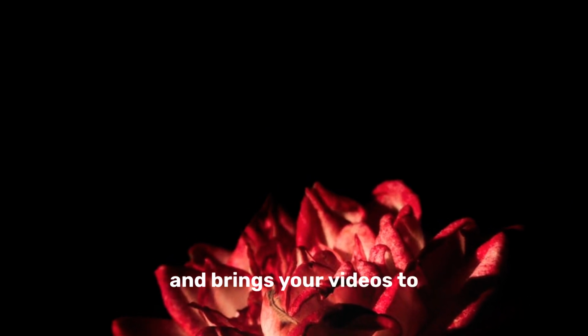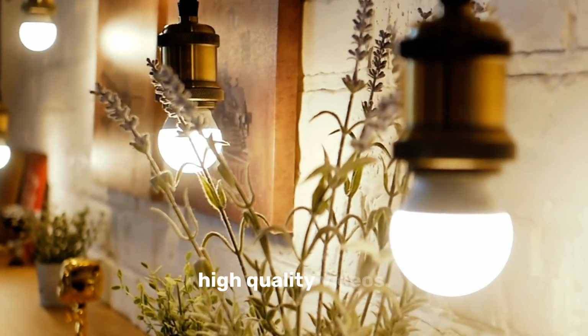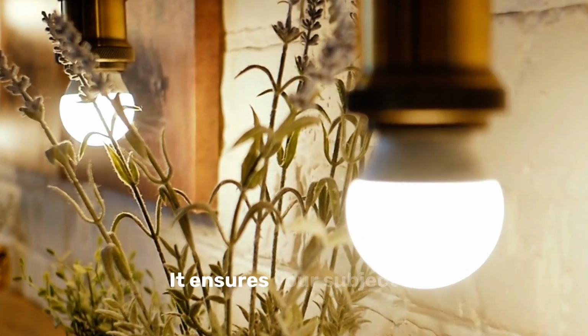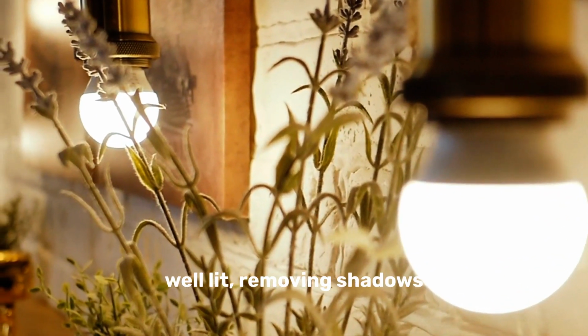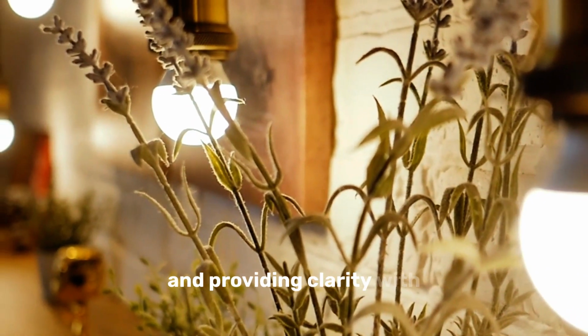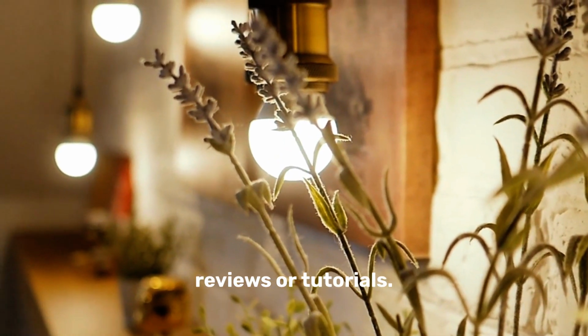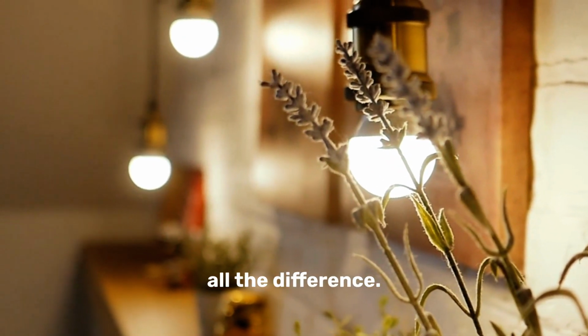Today we will explore the importance of proper studio lighting. Lighting sets the mood, enhances the subject, and brings your videos to life. Let's dive in. To create high-quality videos, proper studio lighting is crucial. It ensures your subject is well lit, removing shadows and providing clarity. Whether filming interviews, product reviews, or tutorials, the right lighting can make all the difference.